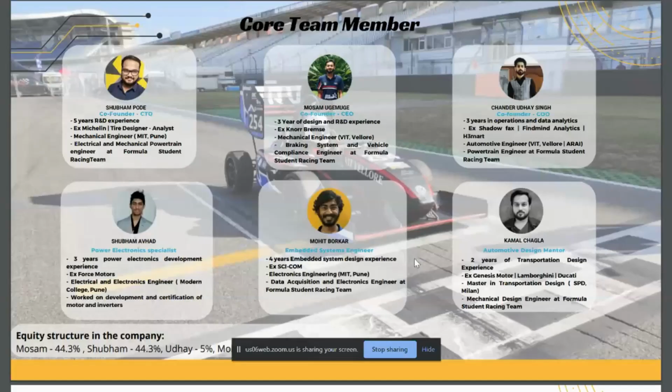About the team, I'm a BTech mechanical engineer from VIT Vellore, and during my engineering days, I was part of a Formula Student team where we built a race car from scratch. You can see the background image. That's the race car we built in our engineering days. Even my CTO has a similar experience, where he developed electrical and mechanical powertrain systems for the race car.